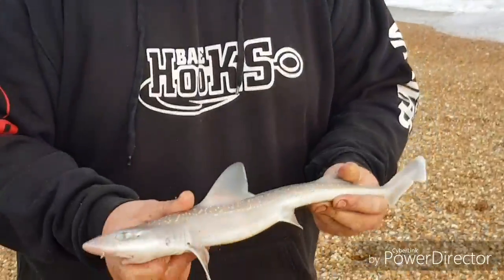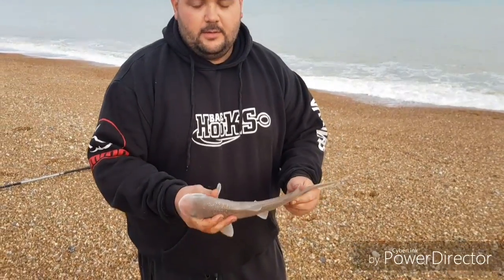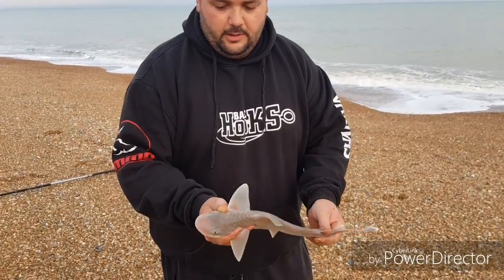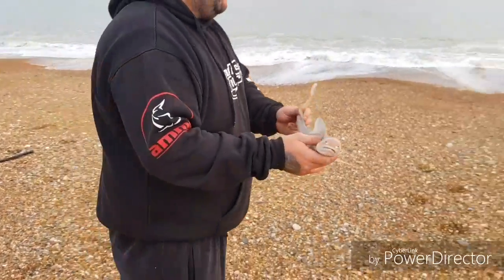First cast, got a little baby smooth hound. And that was on lug and squid actually. Lovely stuff. Put it back.